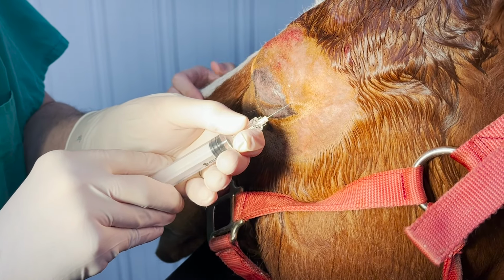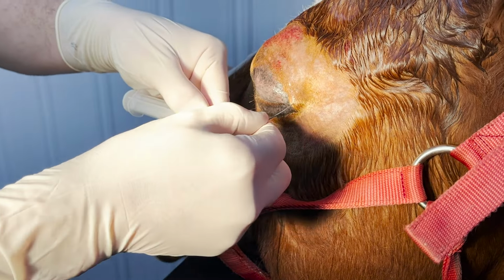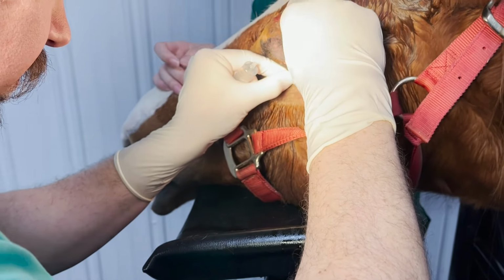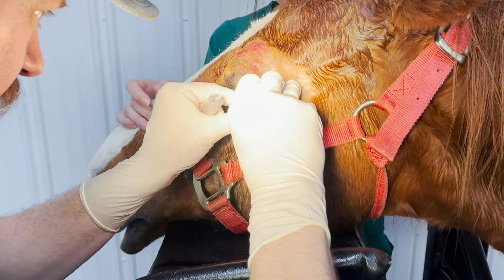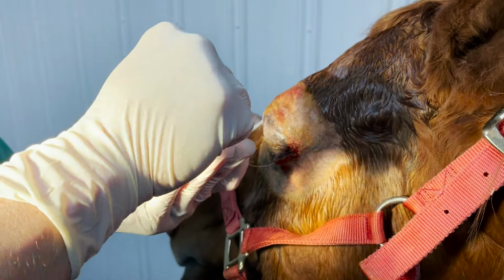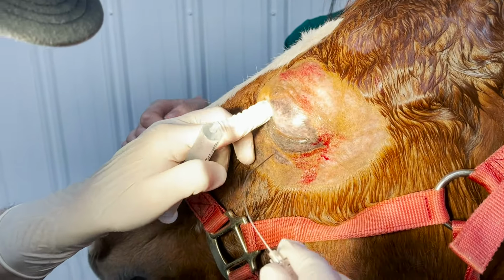You can see her eye kind of push out there as we fill in that space behind it with the anesthesia. We'll hit it at noon, 3 o'clock, 6 o'clock, and 9 o'clock. You can actually see the fat pad above the eye get a little bit filled up there too. That lets us know we're in the right area.